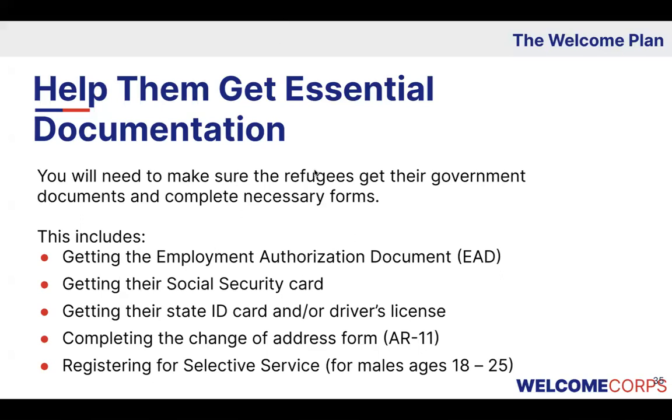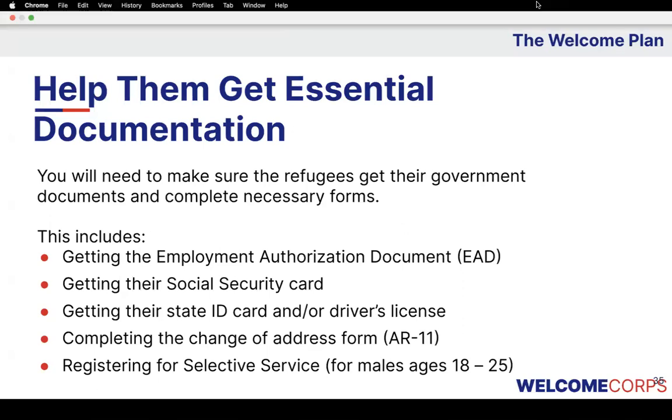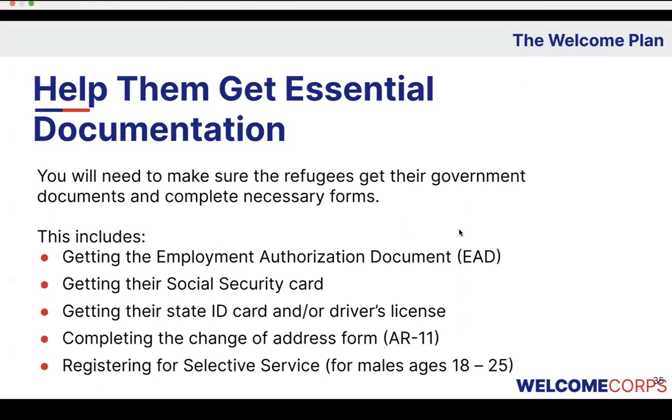Also, there is a thing called the AR-11, a change of address form that the U.S. government requires refugees to fill out within 10 days of when they make any change in their home address. So if you're putting them in temporary housing and then moving them to a permanent apartment, you're going to need to do the AR-11 as soon as that happens, because the U.S. government needs to be able to send them information as they progress in their resettlement. So they need to know the current mailing address.